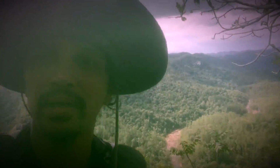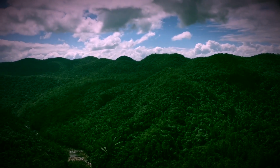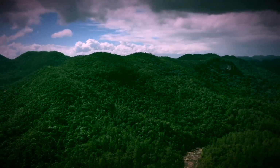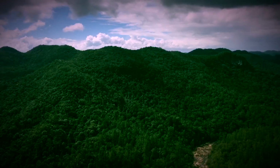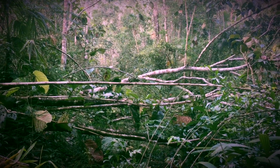That's Rio Juan behind me. I just gotta get to it. That is where I need to get to somehow. Westbound. So we'll see. I gotta go down and up somehow. Hurricane.